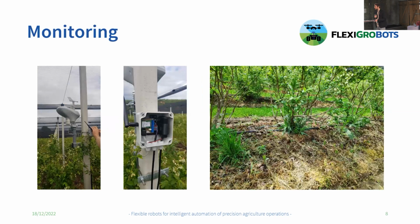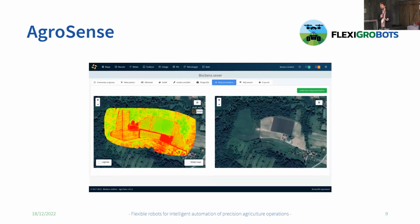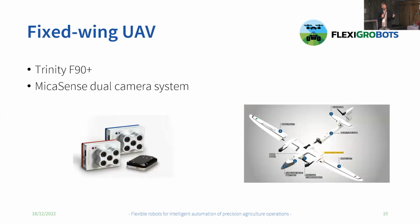Regarding monitoring, we installed sensory systems. We've got weather stations, soil moisture sensors, and then based on that, we're optimizing irrigation through the AgroSense platform. And this platform, I'm going to brag a bit about this, but 20,000 farmers in Serbia are using the AgroSense platform, which, when you combine all the farmland that's being managed through this digital platform, you get 1/4 of all Serbian farmland. So this means that 1/4 of all areas in Serbia are digitized.